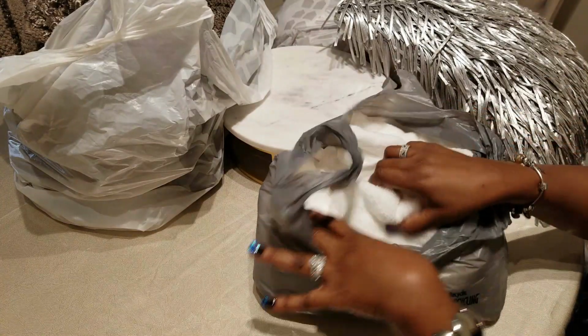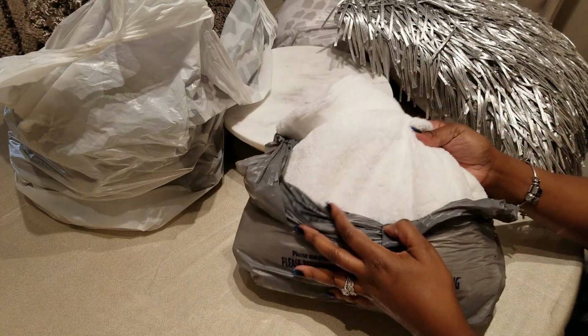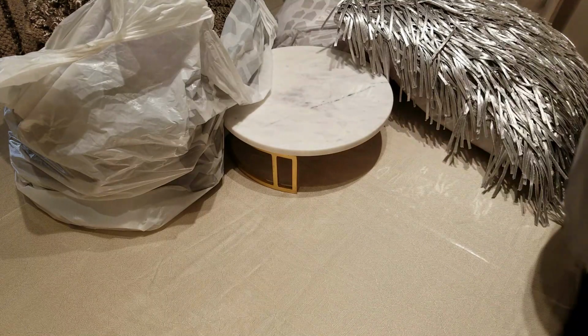These are just some towels I got from Walmart. I wanted some white crisp towels from there. Probably not going to really talk about those because who cares, so let me just put that to the side.